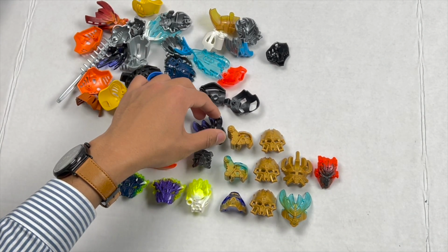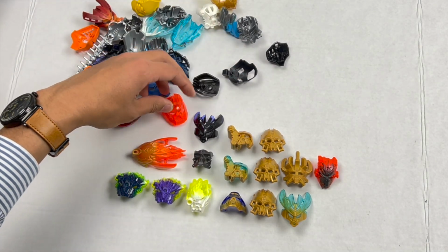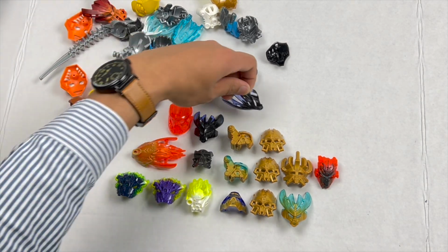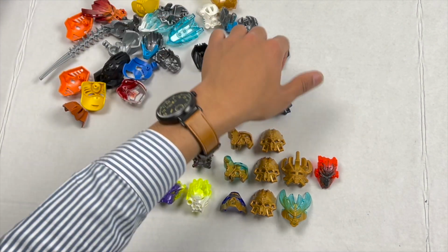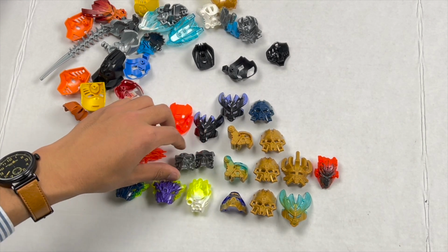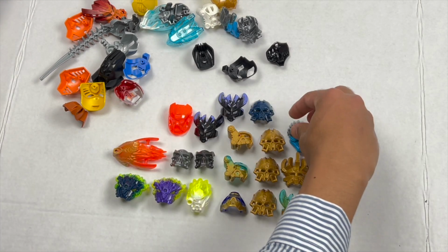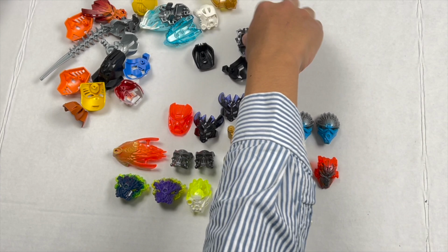We have the Protector mask dual molded in black and transparent purple, the trans neon orange special GWP exclusive Mask of Fire right here, some more of the purple Protector masks for the Protectors of Earth, and we have just some random Skull Spider masks. We have another skull mask in the silver color instead of gunmetal gray, the G2 Gali Uniter form of the mask right here, almost like the Nuva form. We actually have two of those, which is pretty interesting to see.